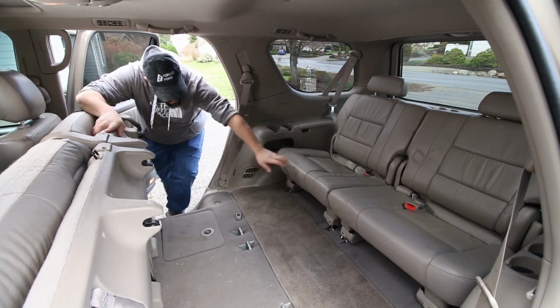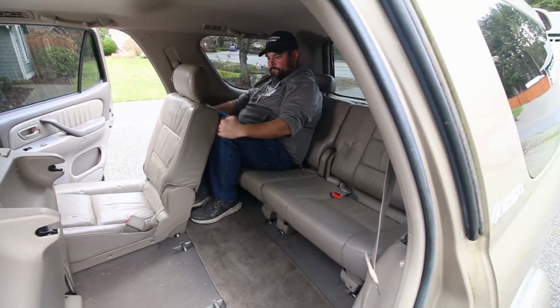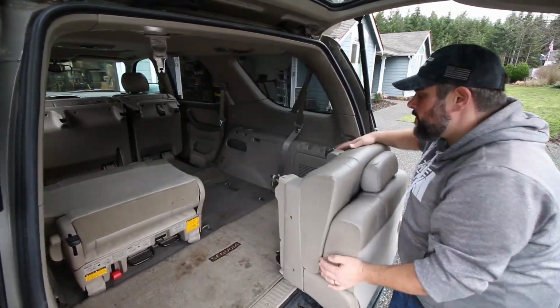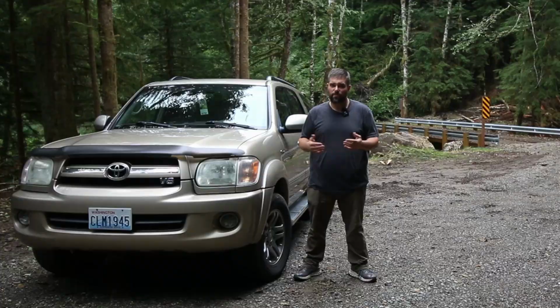The third row, a little bit something to be desired as far as your leg room, but still a decent amount of headroom in there for sure. That's kind of a moot point because I don't think there's anybody who's gonna leave the third row in these things if they're building them out for an overland vehicle. So once you take out that third row, you're left with a pretty cavernous area.